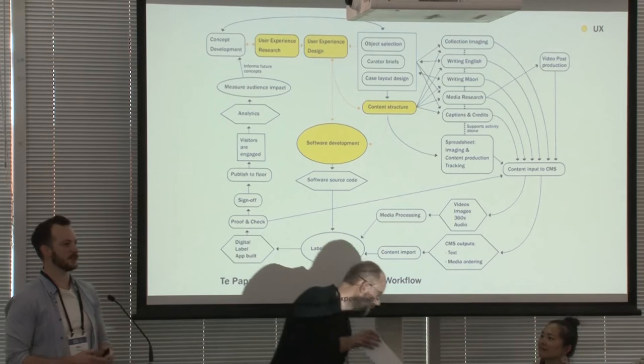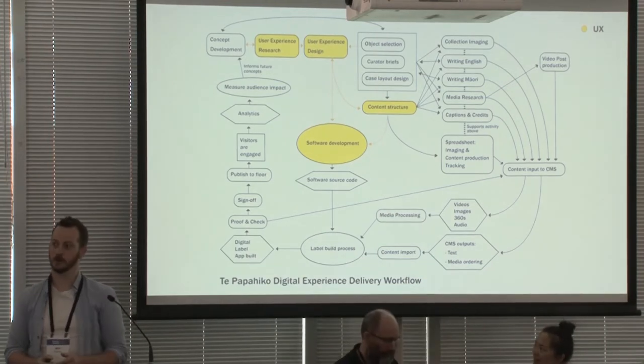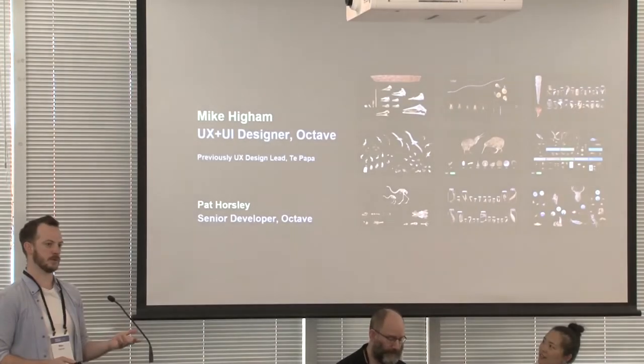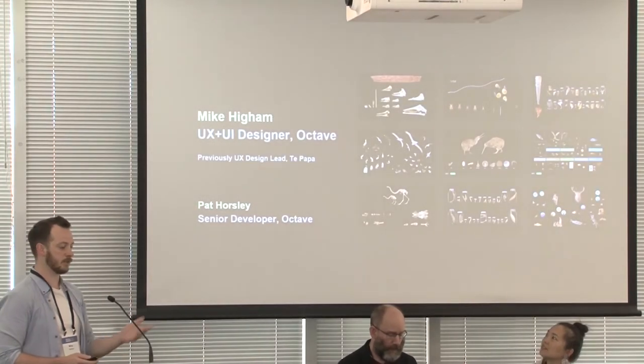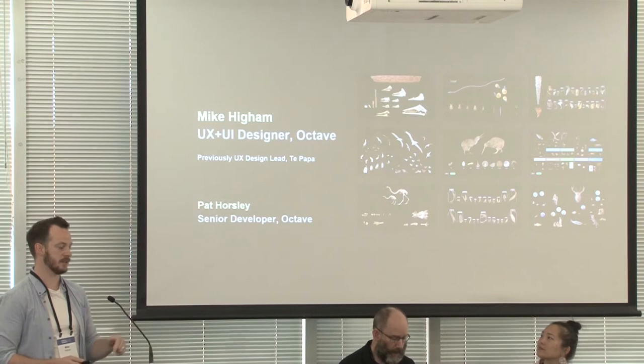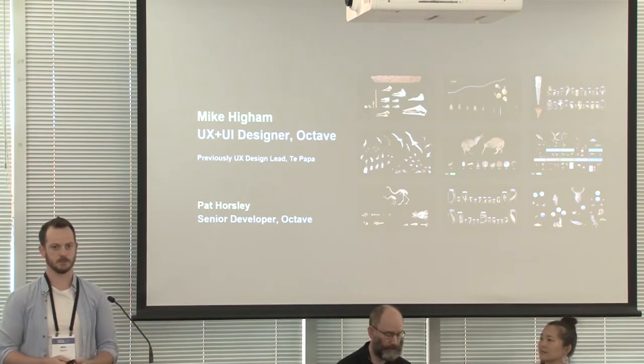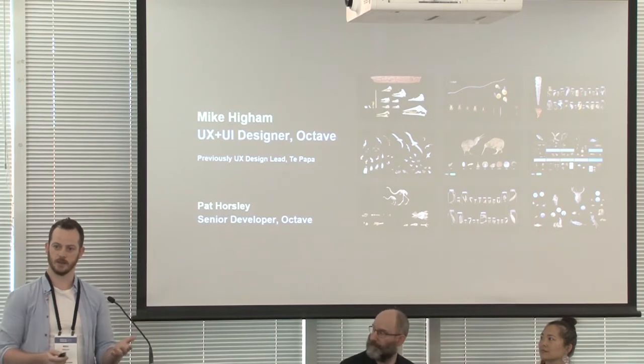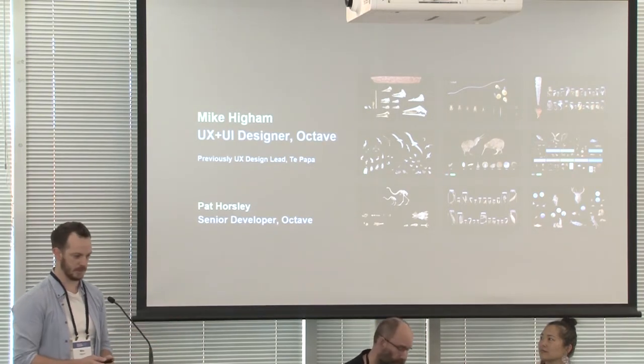I'm Mike Haim, I'm from a company called Octave, and I'm the UX UI designer on this project. I formerly was the UX design lead here at Te Papa, so I have some experience of digital labels beyond this. Also, a huge shout out to my colleague Pat Horsley, who is the senior developer from Octave, who built all of these labels.